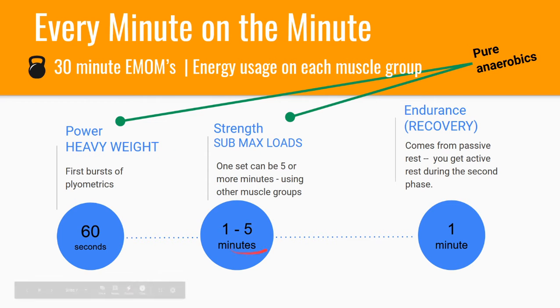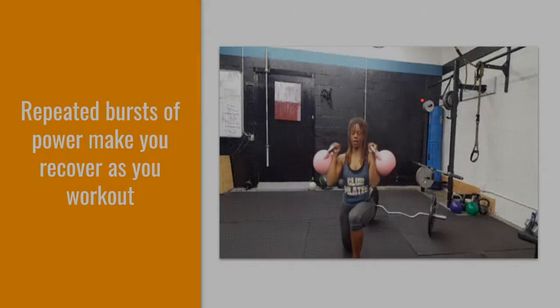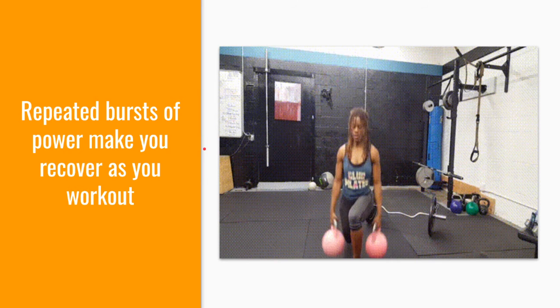Then after that, you're just going to grind away, and this could be 5 minutes. That's a lot. You're going to do strength sets, and it's sub-max, right? So it could be swings here, push press here, and then the recovery time. This is the first time we're going to welcome in passive rest. And again, this is highly anaerobic, okay?